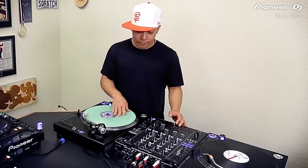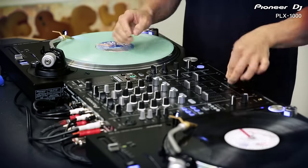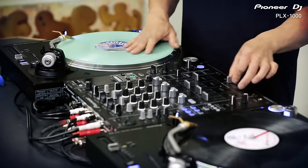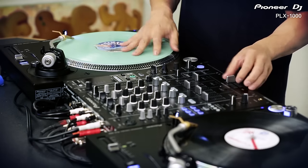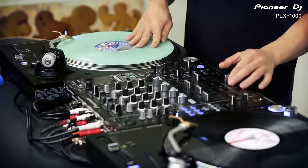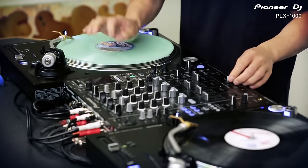When I touched the Pioneer turntables, I was like, okay, it feels, you know, I feel at home. I think that turntable has everything I need. I like the pitch control to be super wide, and it has just that feel. You know how there's a magnetic platter in there, and there's some kind of balance within that energy in there.